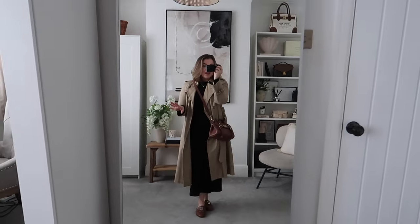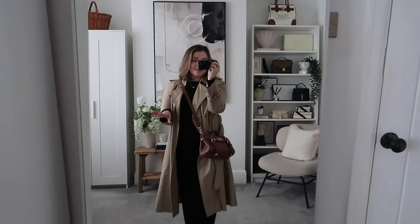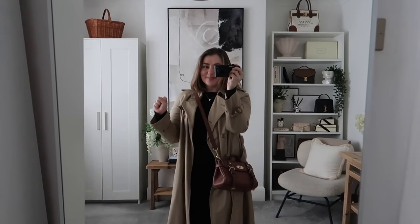I think I can hear Lady C pulling up on the drive, so I'm gonna get going, get into the girls' car. We're gonna have a lovely girly shopping day. I'm so excited about this.